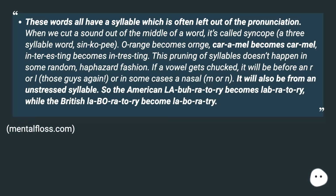If a vowel gets chucked, it will be before an R or L, those guys again, or in some cases a nasal, M or N. It will also be from an unstressed syllable. So the American laboratory becomes laboratory, while the British laboratory becomes laboratory. Mentalfloss.com.